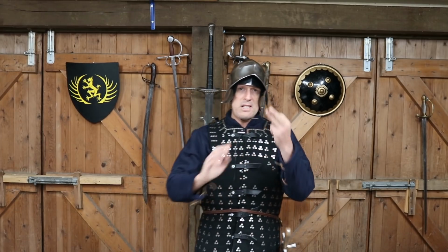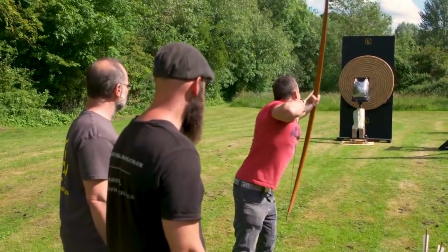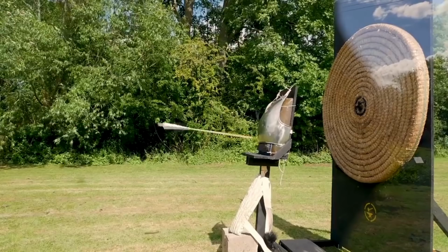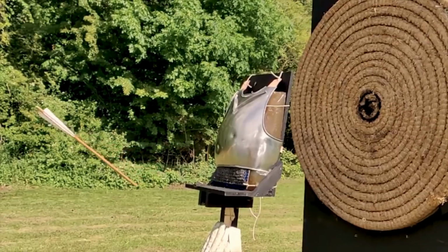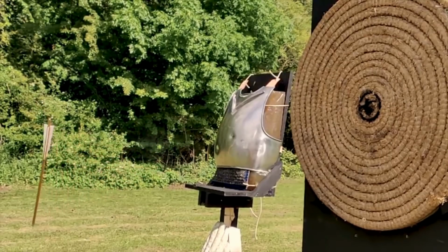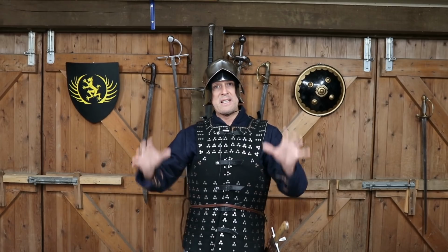But now let's actually talk about shooting those armoured people, because we know that armoured people were shot, were wounded, including some very famous nobility, including Dukes of Burgundy, including Kings of Scotland. We know that people wearing full armour were wounded by arrows. So the question is, how?